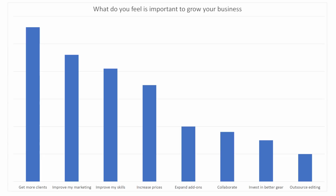So when we get to the third item here of improving your skills, yes, that is very, very important. And of course, that's why I concentrate so much on some of the tutorials here. And of course, increasing prices is critical right now. There's no reason why you should not, in 2022, be increasing your prices. If you had work in 2021, increase your prices. Everything's going up. It's time to do it.